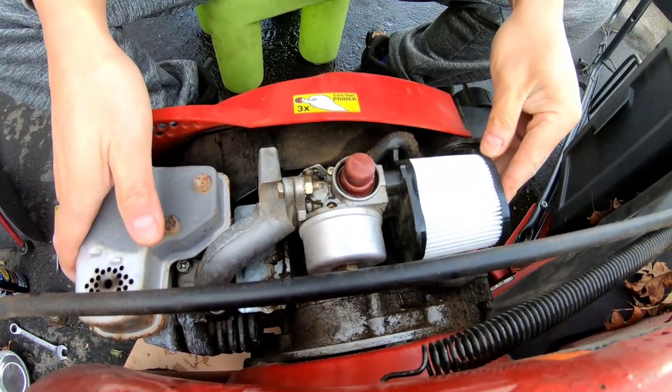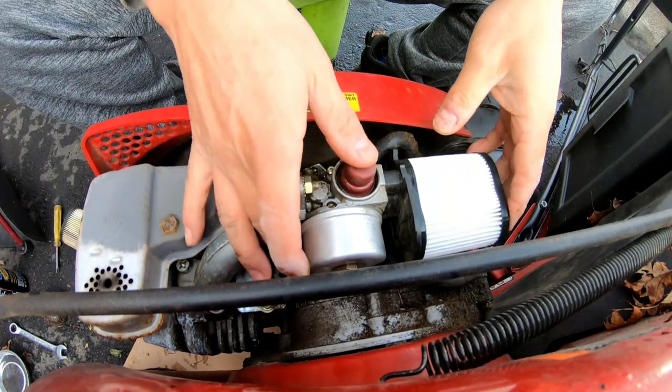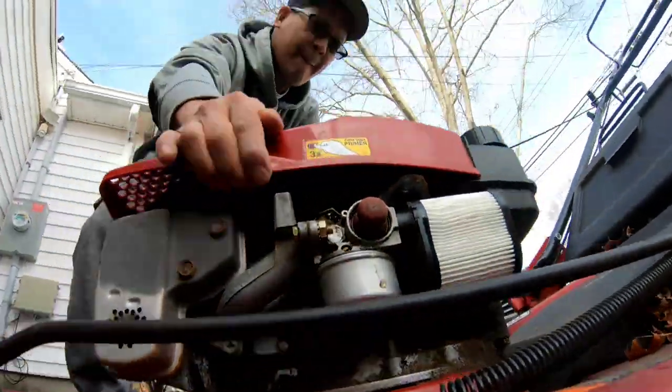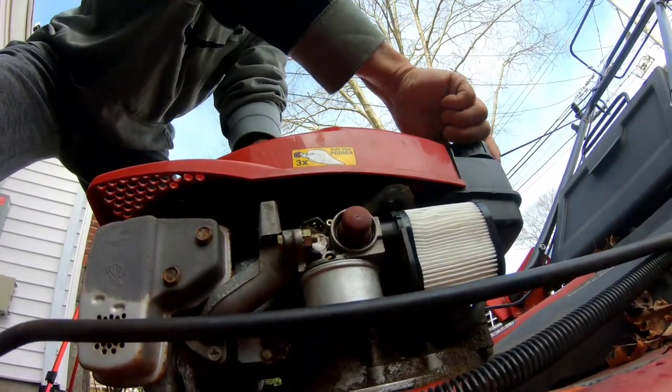There you go. So look, we have a new filter now. We just cleaned the carburetor, the pilot jet area as well, and the primer bulb is good. So let's put this back on its back horizontal again, just to make sure again that I have gassage, and that we have plenty of gassage.